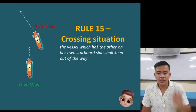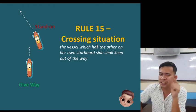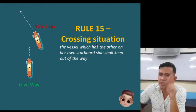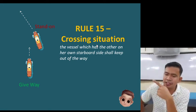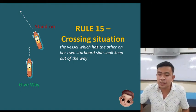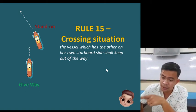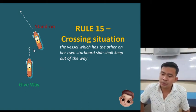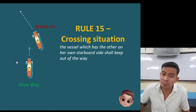Okay. Pupunta tayo in advance a little bit ng Rule 15, crossing situation. This is not the formal discussion about Rule 15. This is just a sort of overview of what's in Rule 15. Ang Rule 15, sinasabi dito that the vessel which has the other on her own starboard side shall keep out of the way of the other. So, in this situation, you have a vessel here. If you are this one, this side is the starboard side. This side is the port side.